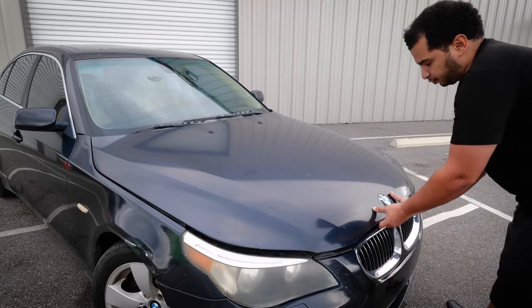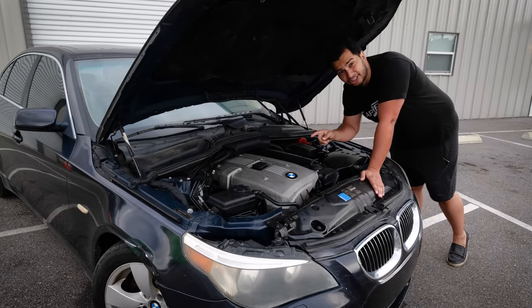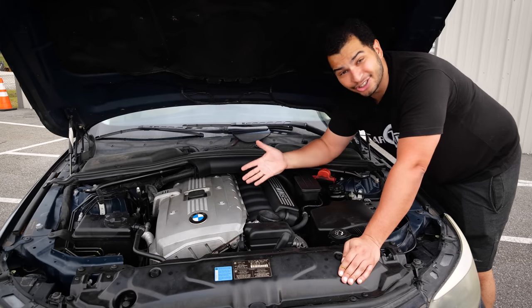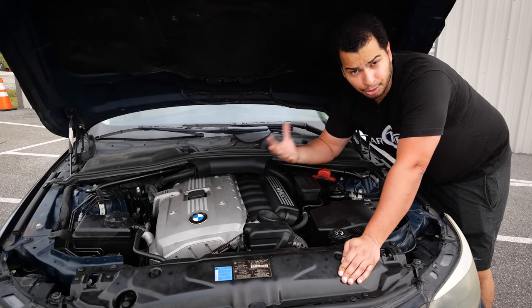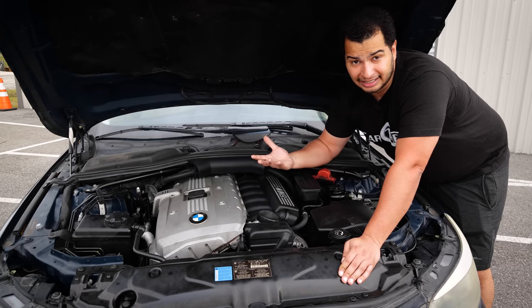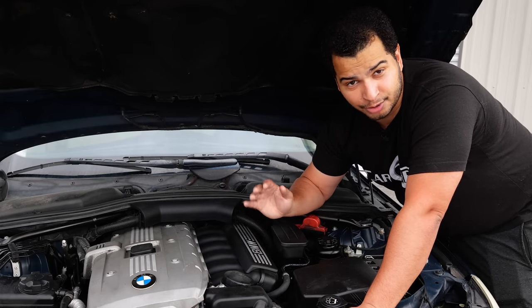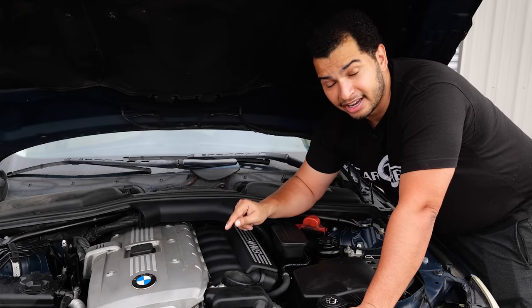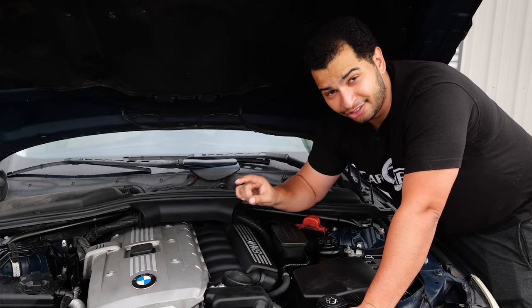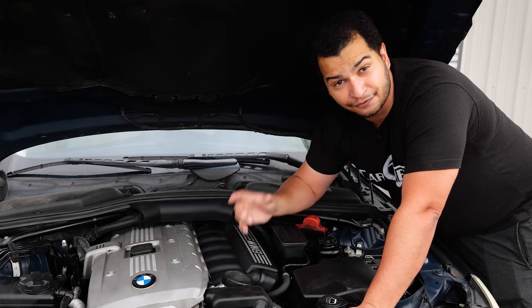This is a 525i, and this has a 3-liter inline six that apparently can run forever. So this engine is called an N52. It makes around 215 horsepower and around 200 foot-pounds of torque. And if that doesn't sound like a lot, that's because it isn't. This is not one of the highly stressed engines that BMW puts in their high horsepower models. This, on the other hand, is one of the most reliable engines that BMW has ever made because it's based on the inline six that they have been developing and honing and making more dependable for the last few decades.